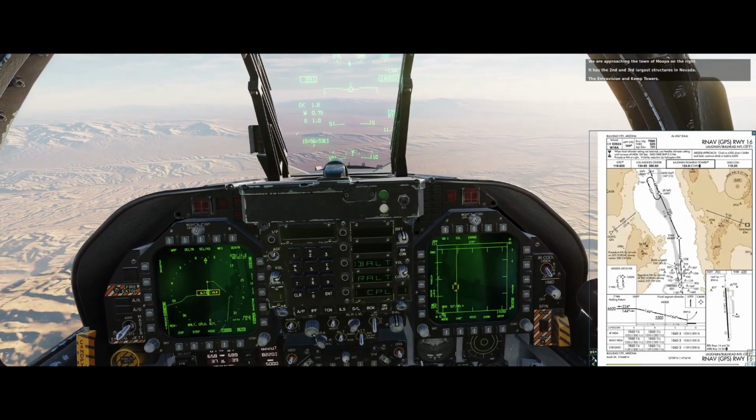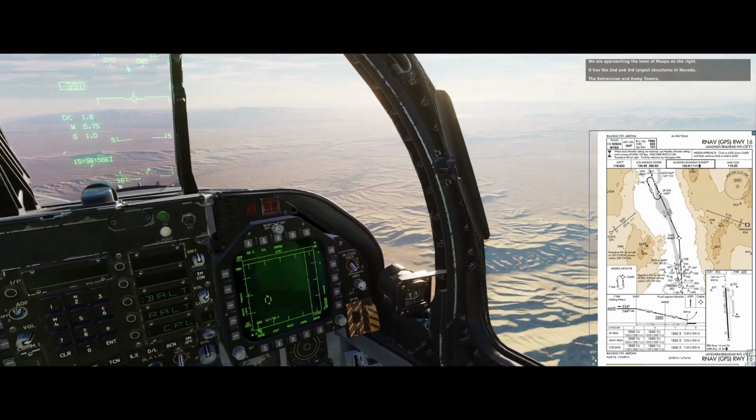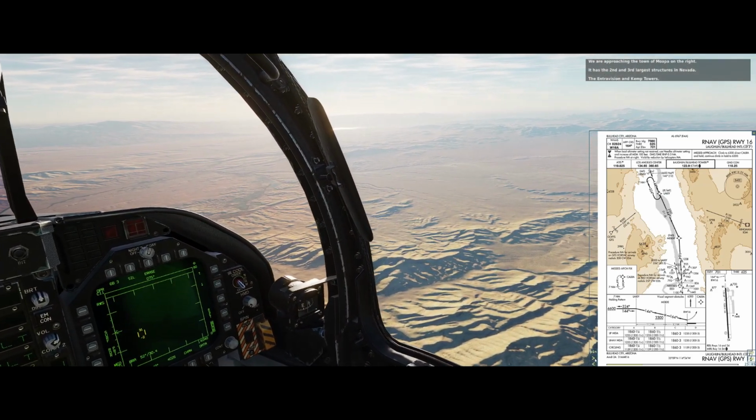Approaching the town of Moapa on the right. It has the second and third largest structures in Nevada, the Entravision and Kemp Towers.